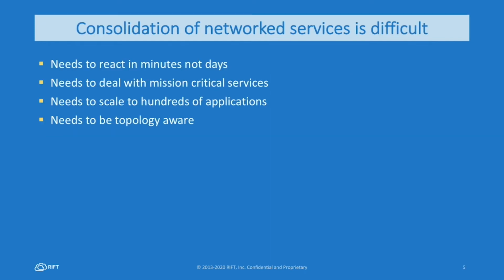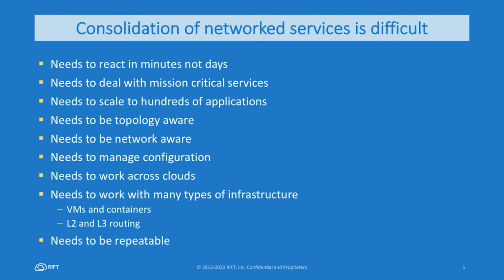Unfortunately, consolidation is very difficult to do for network functions and services. Because these are the essential connections of our virtual life, speed is vital. You cannot afford long maintenance windows. Furthermore, these are mission-critical applications, and mistakes or outages can have severe impacts on your customers. Then there is the fact that for every service there are dozens of applications linked in complex ways, and there are likely dozens of copies of these services as well, which means you need to potentially deal with hundreds of applications at a time. And keep in mind, these services run over all types of cloud or network infrastructure in many locations.